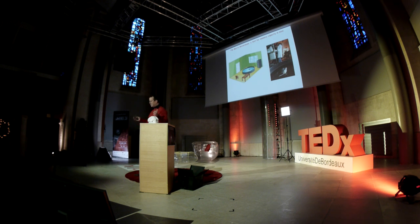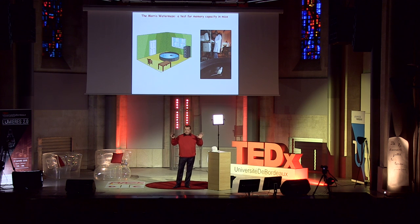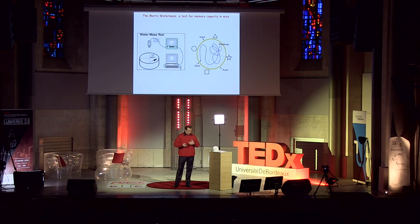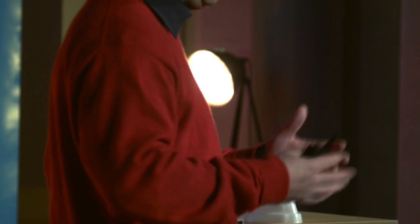And around this water tank, there are cues, diagrams and things, so that the mouse actually sees where she is, and she can know where the platform is when she has found it, and then she can memorize the location of this platform. So typically, we can track the movement of the mouse, and we measure the amount of time it takes the mouse to find the platform, and as the mouse improves its performance, we can see how well it remembers where the platform was.